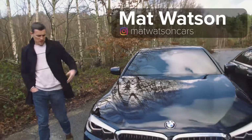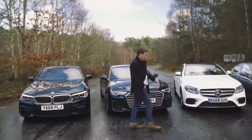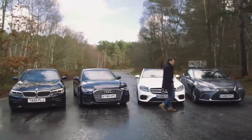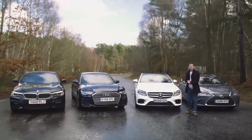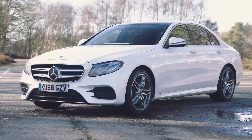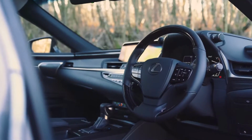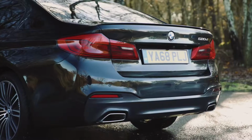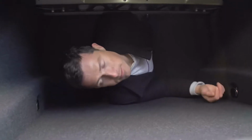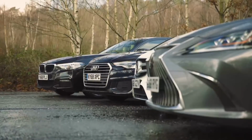But which should you choose between the BMW 5 Series, the new Audi A6, the Mercedes E-Class, or if you want something that's a little bit more left field and you don't like diesel, the new Lexus ES? To do that, I'm going to compare their designs. Yes, I'm a total and utter car bore. Critique their cabins. I like the inside. See how practical they are. Oh, I'm stuck. Yeah, I'm definitely stuck. And find out what they're like to drive. We're just not the smartest nation. First though, let's look at how much these cars cost.